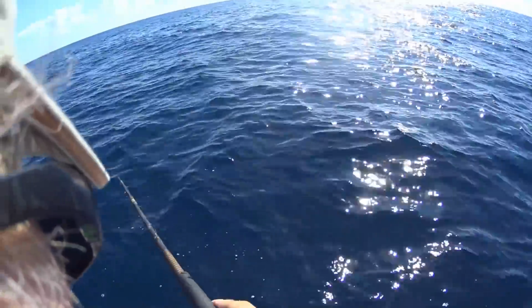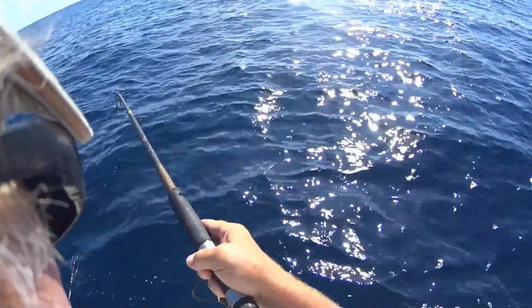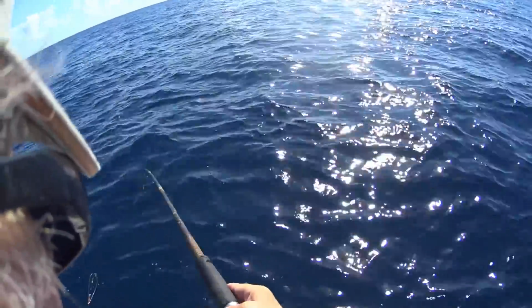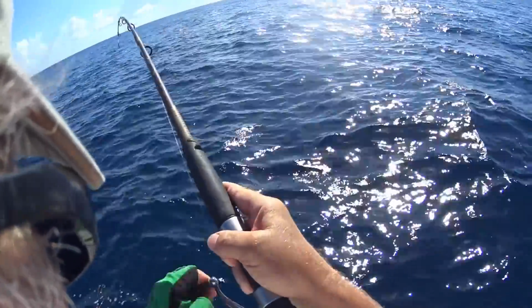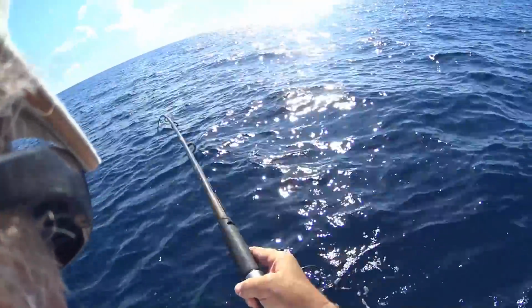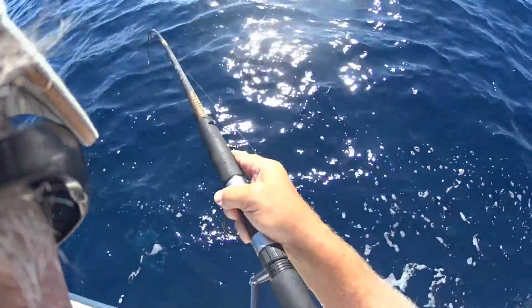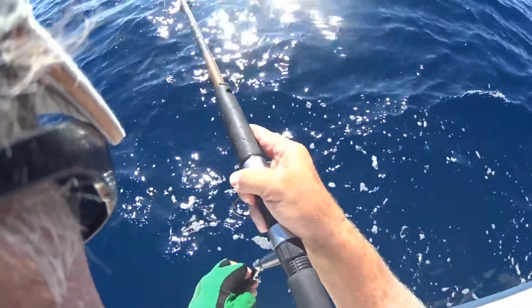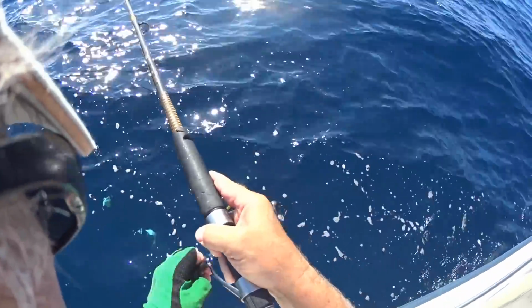One after another. Caught a couple of almaco jacks. This might be an almaco. I'll get him up nice and slow because he's on a sabiki rig. I sure don't want to break off any hooks. Oh, I see a white down there, a couple of whites. I don't know what it is. Whole bunch of fish around them, John.